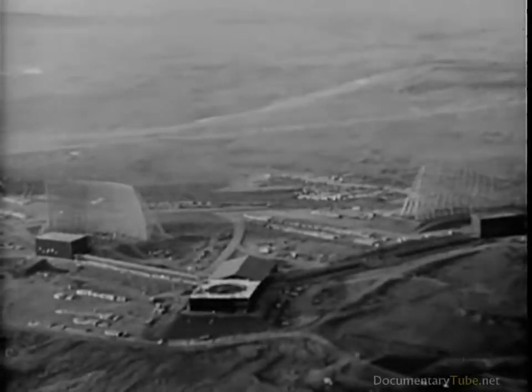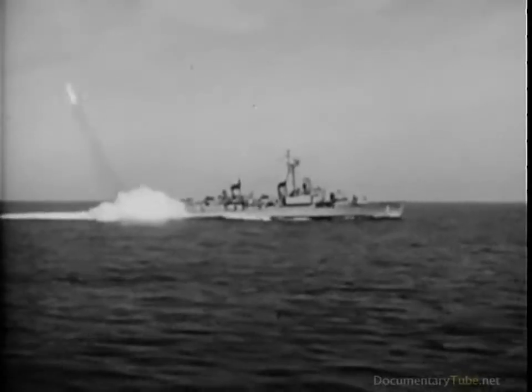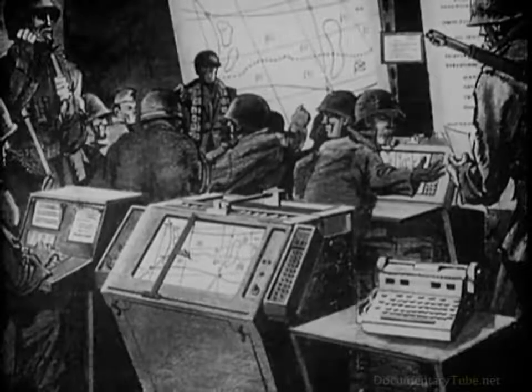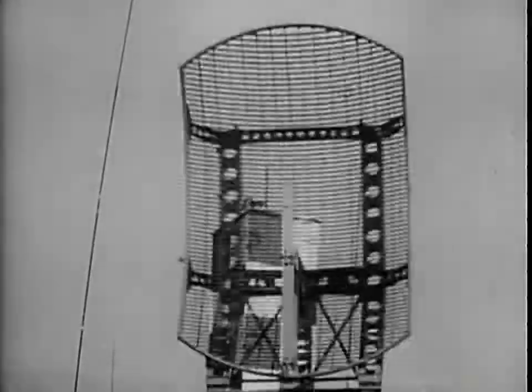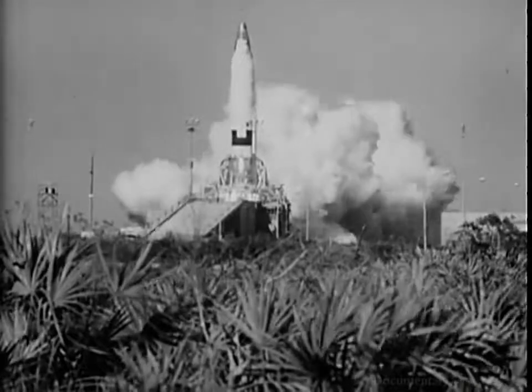Radar defense sentries will detect aggressor planes or missiles anywhere in the world and direct counter missiles to destroy them in flight. Our military commanders may observe enemy positions depicted in 3 dimensions on huge screens and direct offensive fire by guided weapons. Radar will reach into space to lead man on his greatest adventure and bring him safely home again.